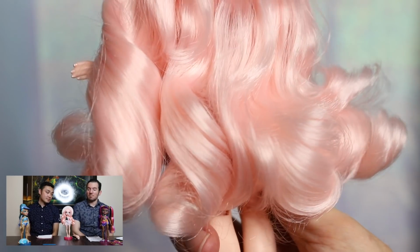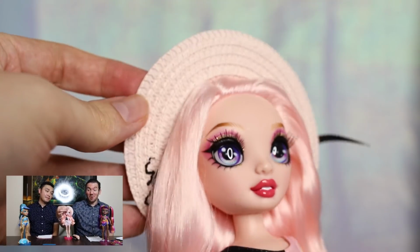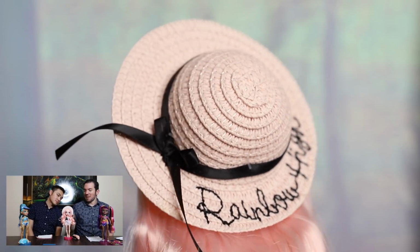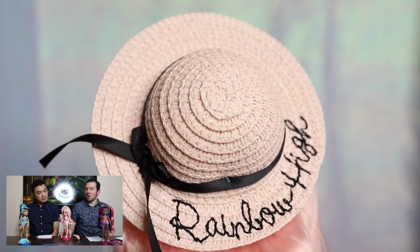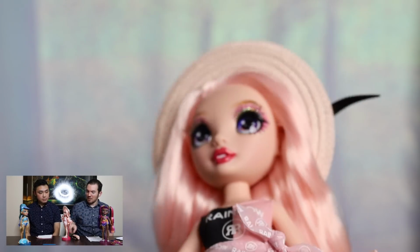She also comes with a large, wide brim woven beach hat. So this is actually woven. It has a really nice texture to it. And the base is lined with a black ribbon, and Rainbow High is embroidered in black down the back.